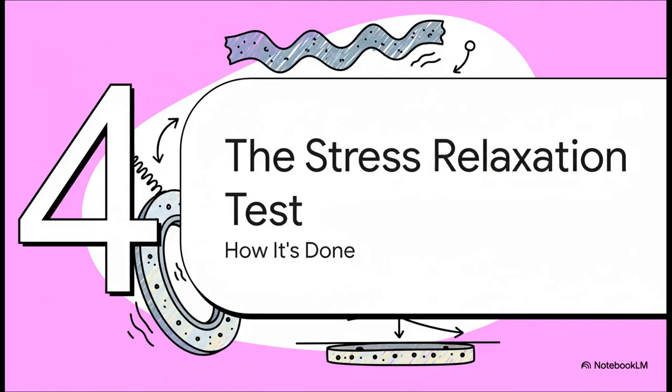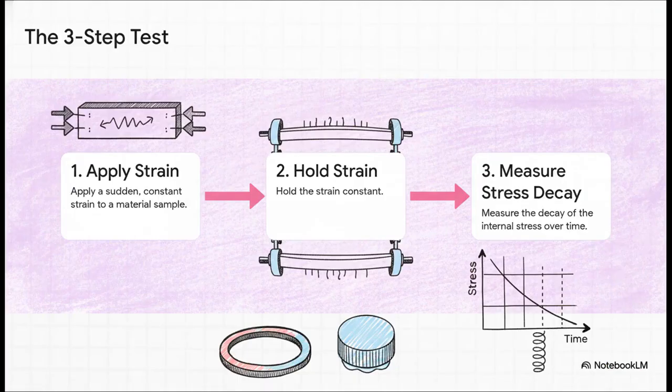So we've got the concept, we've got the models. But how do engineers actually measure this stuff in a lab? Well, it turns out the test is pretty straightforward, and it is absolutely essential for designing products that last. It's really just a three-step process. You take your material, you apply a constant strain, and then you sit back and measure how the stress decays over time.